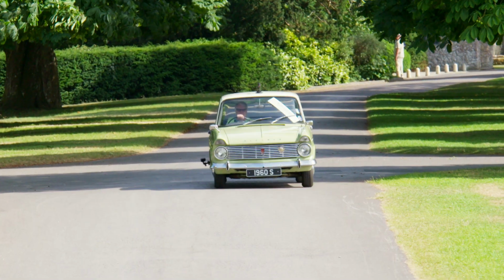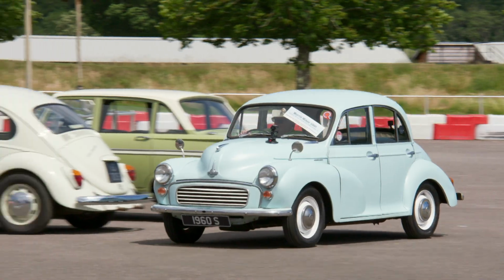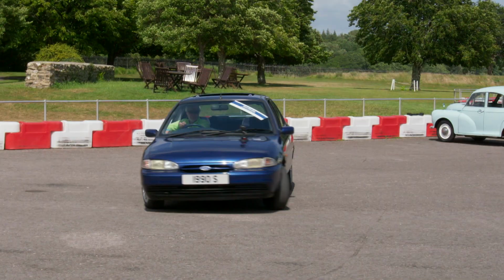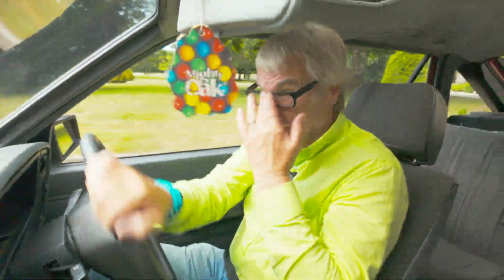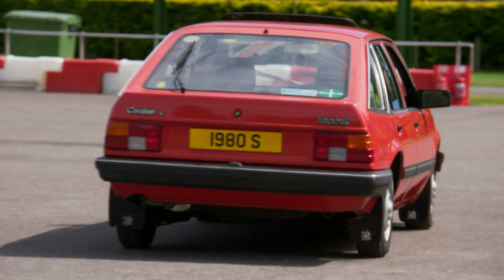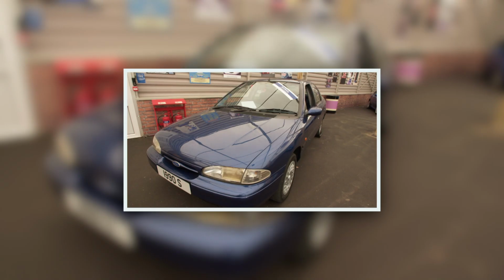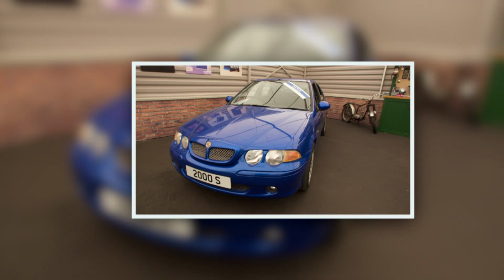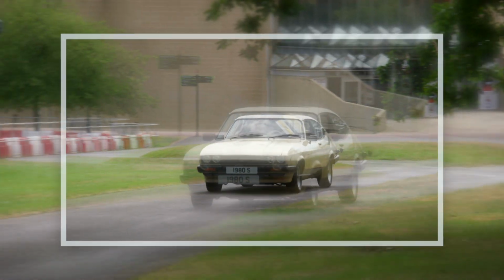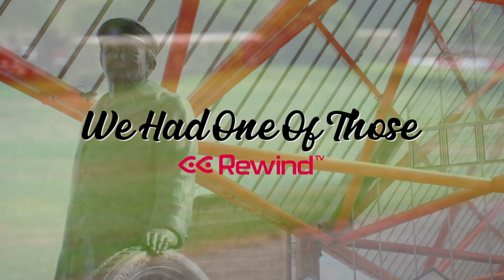Take a ride down memory lane, where the chrome still shines and the gears remain. From Morris Minors to Mondeos, those wheels of the past. We had one of those, oh yes we did. From Sunday drive to trips as kids. Hop right in, relive the glow, touch the past. We had one of those.